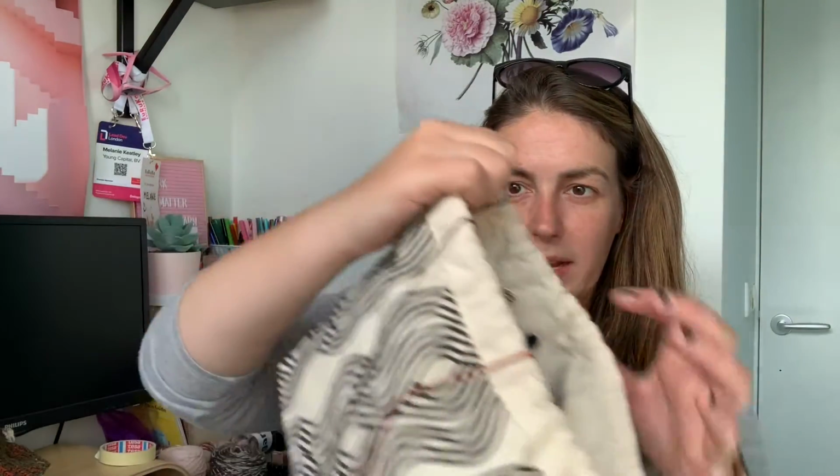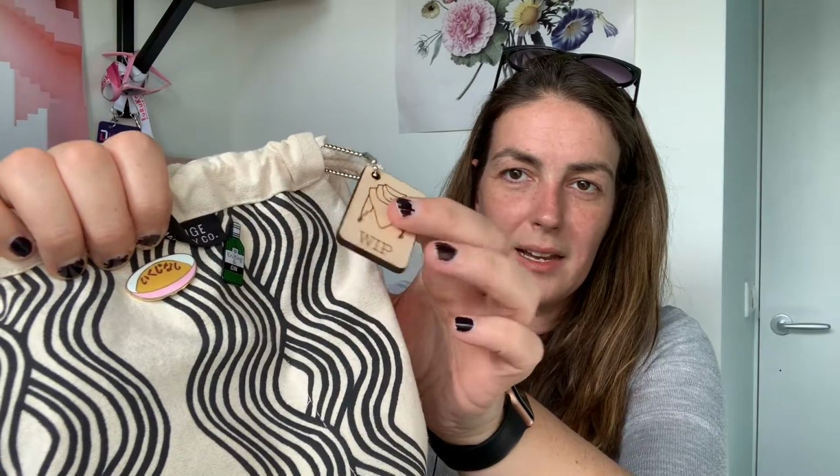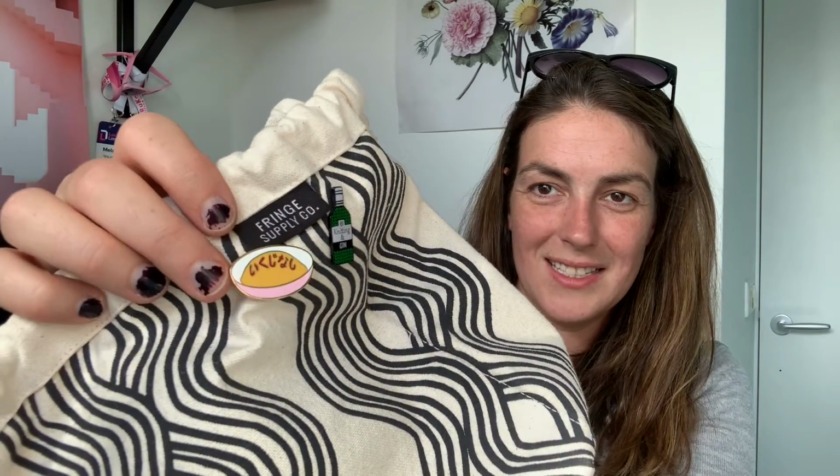It's in my fringe bag, and the sun is a little bit annoying today. I have a little whip tag on my bag that I bought in Oslo as well. This was actually part of the knitting festival, Strikkefestival. And I have this little pin. This is a new one.